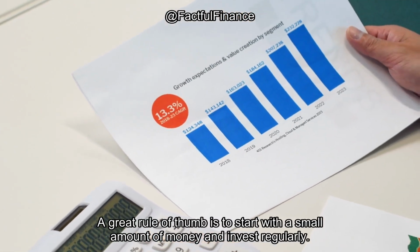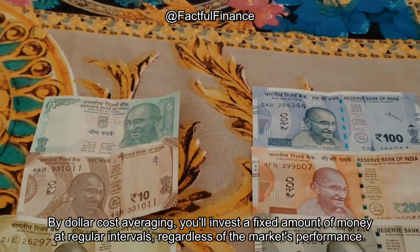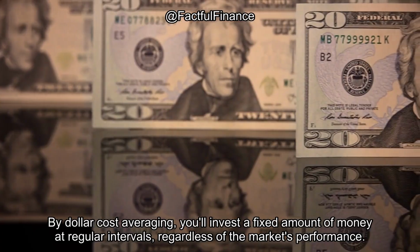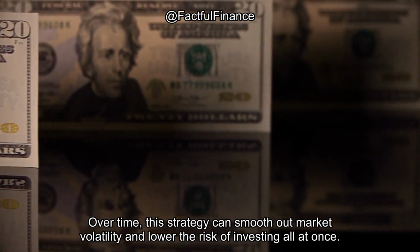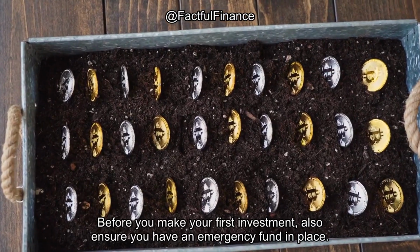A great rule of thumb is to start with a small amount of money and invest regularly. By dollar cost averaging, you'll invest a fixed amount of money at regular intervals, regardless of the market's performance. Over time, this strategy can smooth out market volatility and lower the risk of investing all at once.